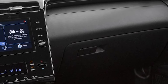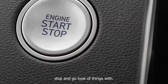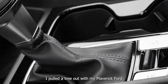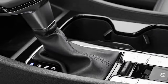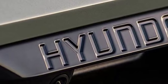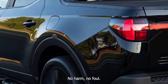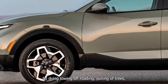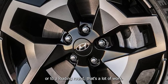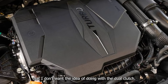That's right. And I think even more so with a vehicle like this, trucks are something that you often do stop and go type of things with. Oh yeah. For example, I pulled a tree out with my Maverick, and that is something that in this, the clutch would just be burning up, having to try to go from a stop and yanking out that tree. Yeah, well, the Maverick, it's just moving the torque converter there. No harm, no foul. So doing towing, off-roading, pulling out trees, nudging yourself back to a trailer or something like that, or to a loading ramp, that's a lot of work. I mean, there's just a lot of things that I don't want the idea of doing with the dual clutch.